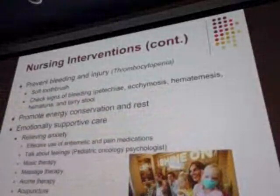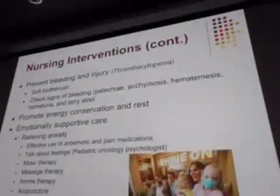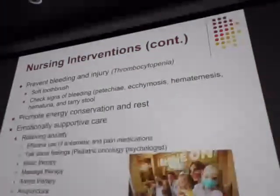Okay. All right. Prevention of bleeding and injury, thrombocytopenia. So the soft toothbrush, check for signs of bleeding. Promote energy conservation and rest. So the minute they feel good and they want to be up, they want to do things, they want to go, because they're kids and they haven't been feeling good. And so you really need to kind of pace them a little bit when they're feeling good.